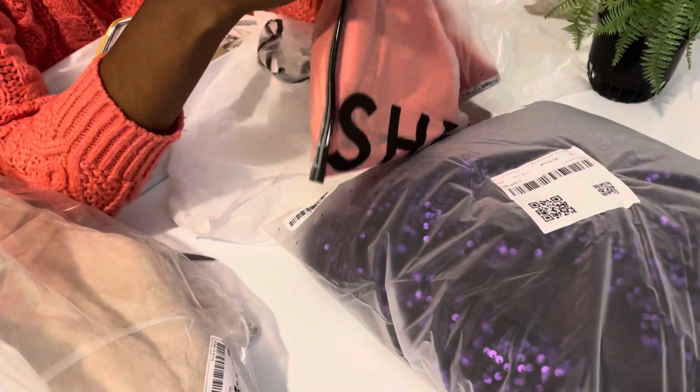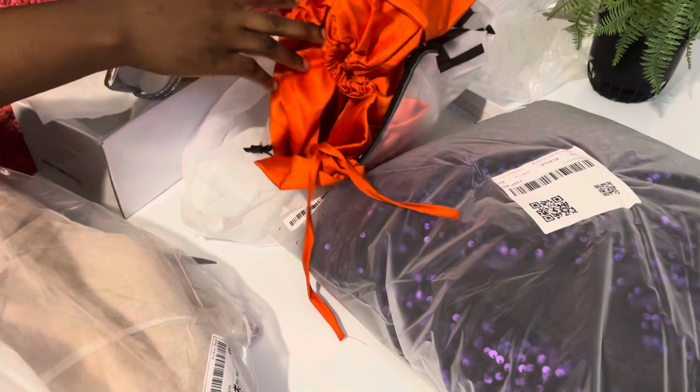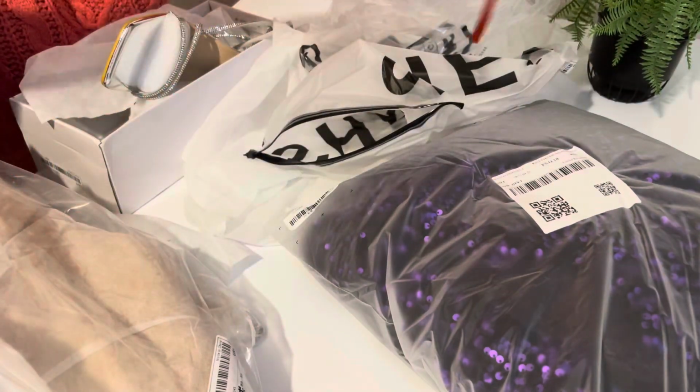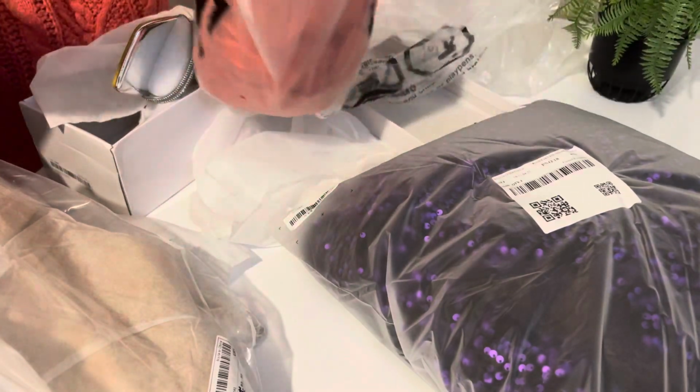And I've got another dress in here. Ooh, this is beautiful. This is amazing. I'm going to show you guys what this dress looks like. Don't worry. I hope I can share with you guys. It's been so busy over here for me.